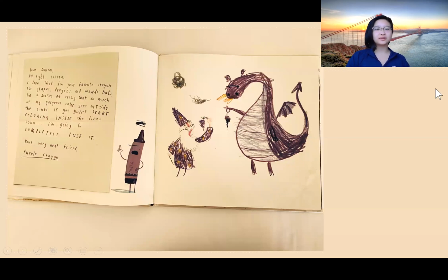Dear Duncan, all right, listen. I love that I'm your favorite crayon for grapes, dragons, and wizards hats, but it makes me crazy that so much of my gorgeous color goes outside the lines. If you don't start coloring inside the lines soon, I'm going to completely lose it. Your very neat friend, Purple Crayon.